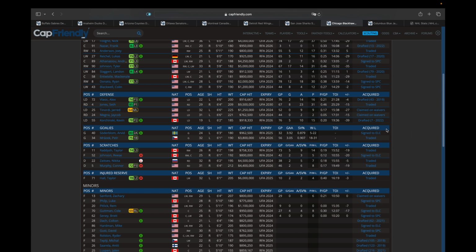So that's it. For the forward prospects, they picked Oliver Moore last year. They have Frank Nazar from the year before, Ryan Green, Nick Lardis, Colton Dach. So I think Oliver Moore and Frank Nazar are going to be top 6 players. More Nazar than Oliver Moore. Oliver Moore might end up as a middle 6 player, but he has the potential. At least he has the skating and the shot to do it.